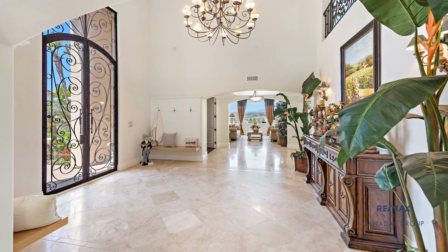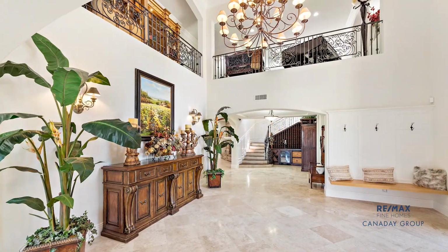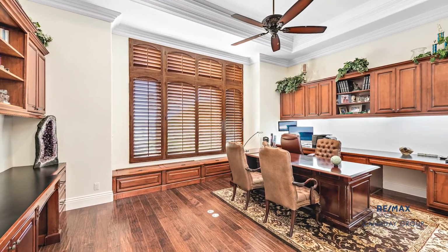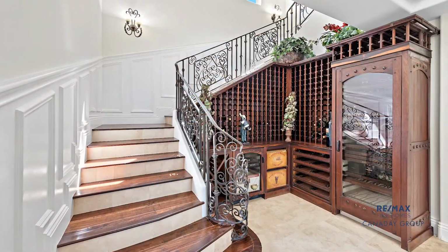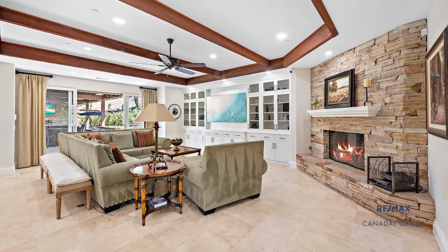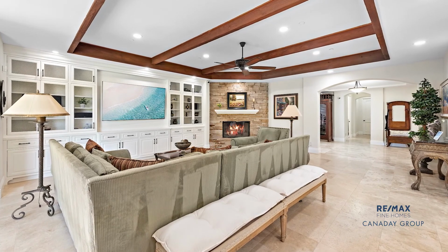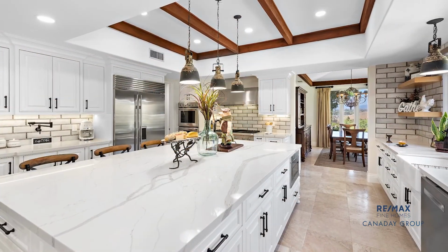This home, which you can see has the most fabulous finishes, is about 6,100 square feet, 5 bedrooms, plus a giant office, views from most every room, and amenities and finishes that are beyond compare. You have got to see this home. It is a must-see.